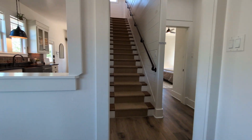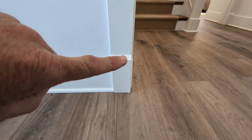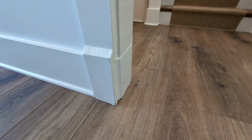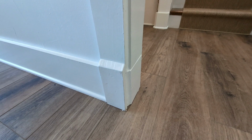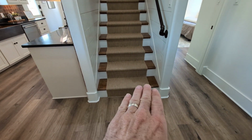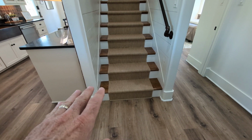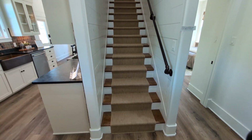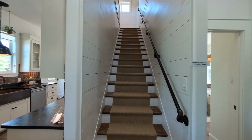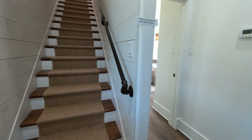Now we're seeing this craftsman detail on the inside of houses now a lot more, but another thing I want to point out, look at the baseboards. These baseboards are actually 8-inch baseboards, and then they've got this additional detail around the doorway, around the casings. That's the way they used to do stuff in the old days. You don't see that anymore. And then when you go up the stairs, you've got a painted front, you've got a wood top on the tread, and then you've got that nice little carpet going up so you don't slip. So cool. I'm going to wait for the kitchen for a little while.